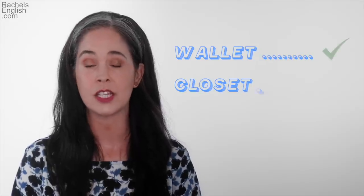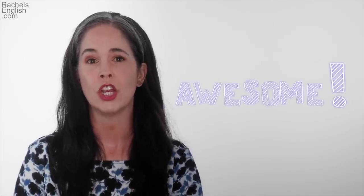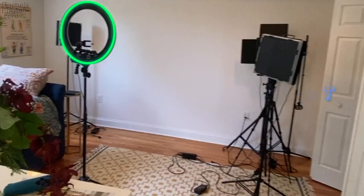The other benefit is you're building vocabulary that's incredibly useful to you because you're using words in your life relevant for you. For example, the word ring light from my office is not relevant to most people, but around you, everything is a word that it would be useful for you to know in English.